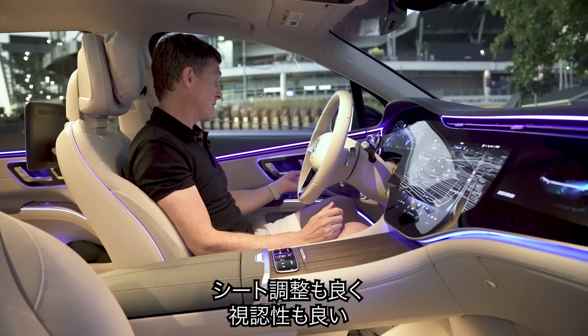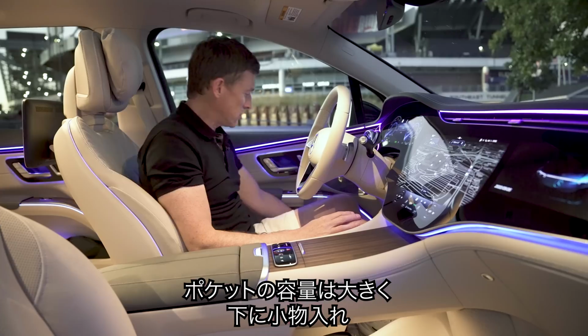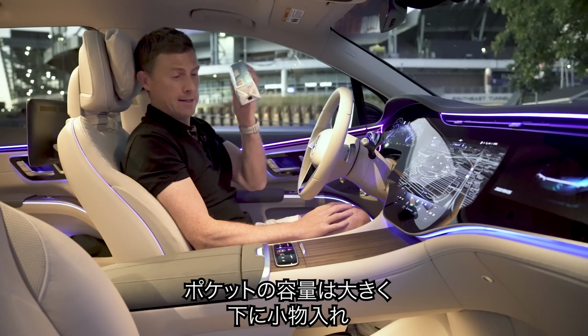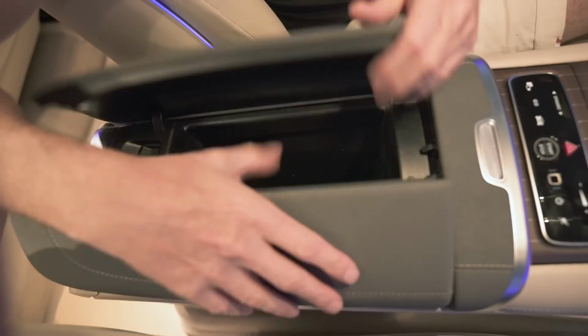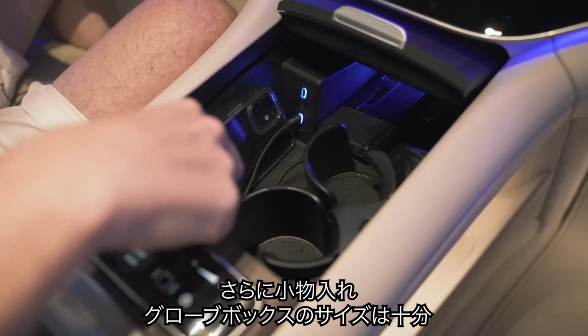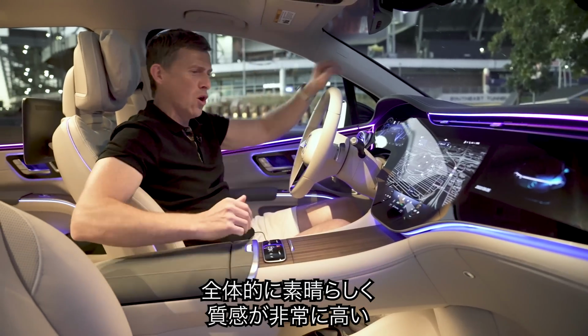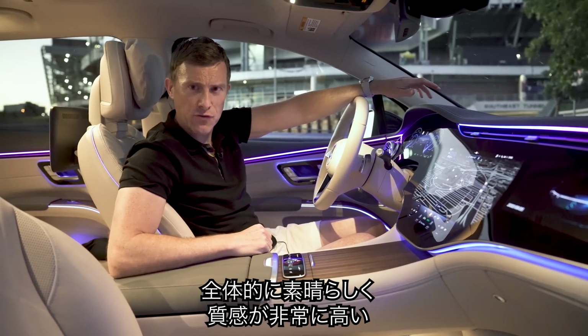There's also plenty of adjustment in the seats as well, so you can get a good view out. I like this as well, lots of storage, big door bins there. You've got more storage under here. Big storage area under here, some USB connectors, more storage under here, a decent sized glove box as well, look. It's all very nice and it feels very expensive.